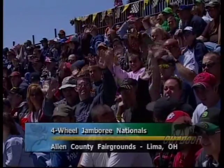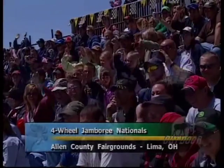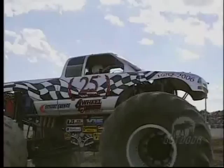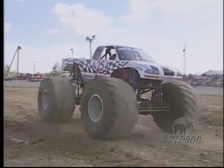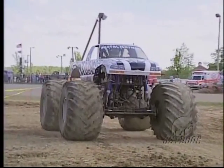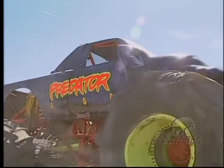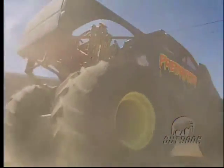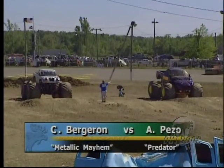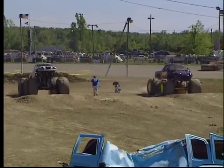Welcome back to the world of trucks from the Four-Wheel Jamboree Nationals and the Dodge Monster Truck Thunder Drags in Lima, Ohio. Claude Wood along with Rick Carlson as we head right into the semifinals, Metallic Mayhem, and he will face the Predator. Chris Bergeron, Metallic Mayhem, Allen Pezo, the Predator, that Panther body, and Predator is the points leader and wants to pick up another win. Bergeron says, no, I think we'll just knock you off right here. It's going to be a battle, but it'll be a good one.